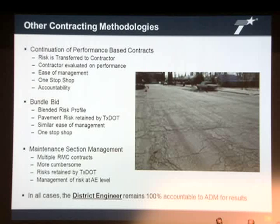In all cases, the district engineer remains 100% accountable for the administration of the results of the facilities in his area. I made myself a comment: the local district should have the latitude to address his needs by whatever methods he deems most effective for his area. Okay.